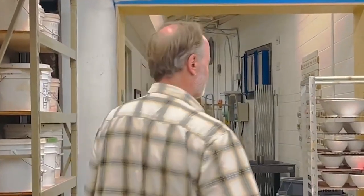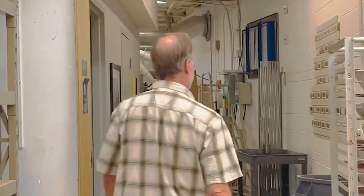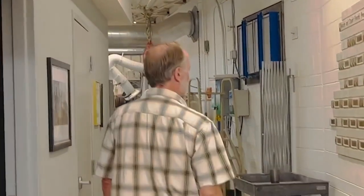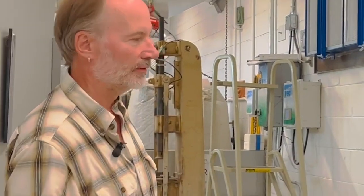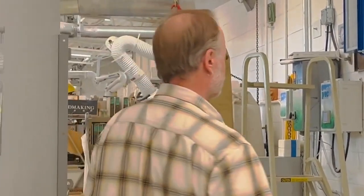So we went from 1907 to 1912, where the clay mixer is housed. We actually added on a 2,500 square foot addition in 2018. So just recently, to give ourselves more capacity, we were bursting at the seams. So this is our new Maximum Stewart Frankel-Pollock tile studio. Again, this was added in 2018 to give us more room to make our molds and press our tiles.